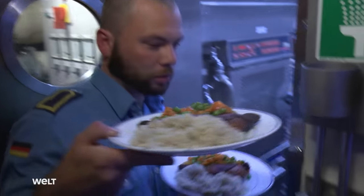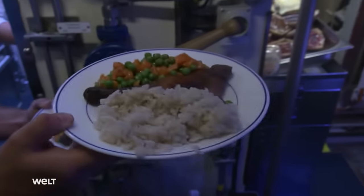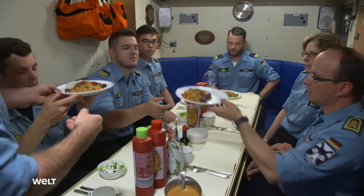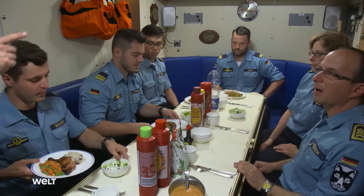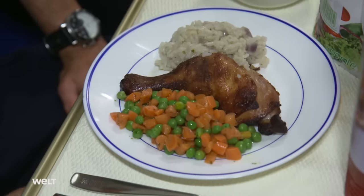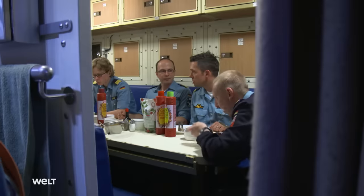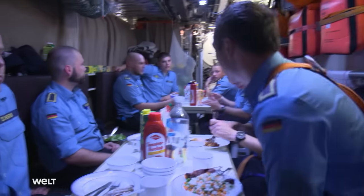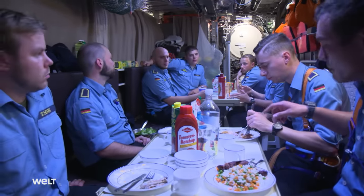Each crew member should consume about 3,000 kilocalories a day. The lack of space on board allows little room for exercise. So the cook needs to make sure that the soldiers don't put on too much weight. A healthy, balanced diet is what's required. But the crew have other preferences.